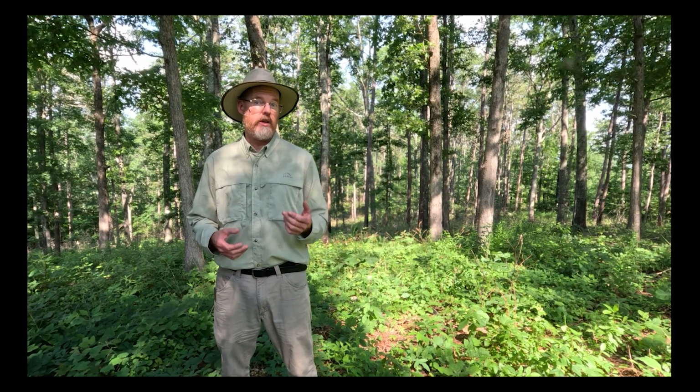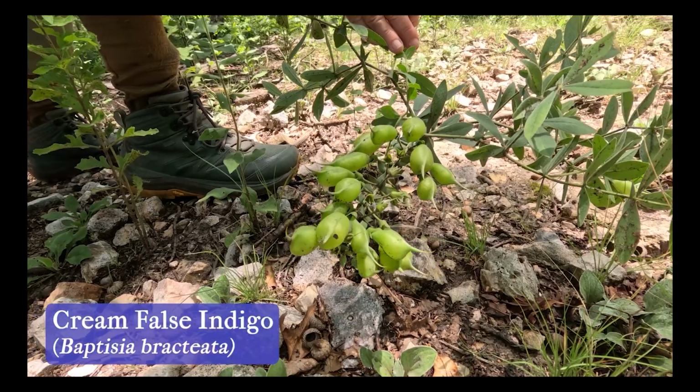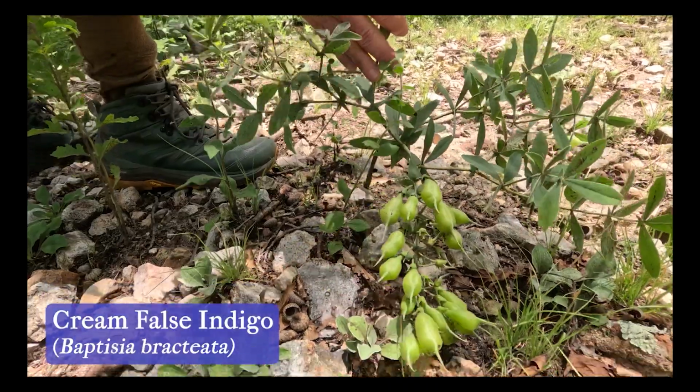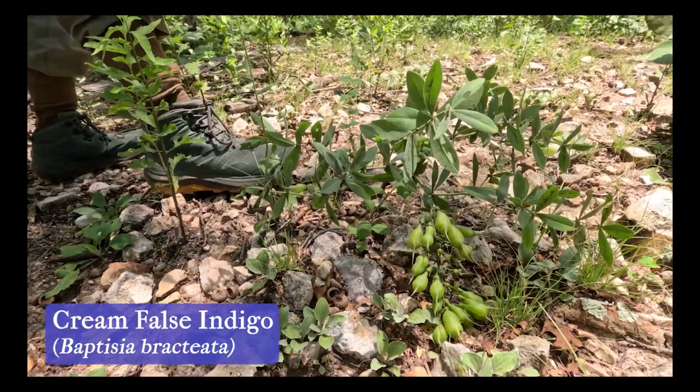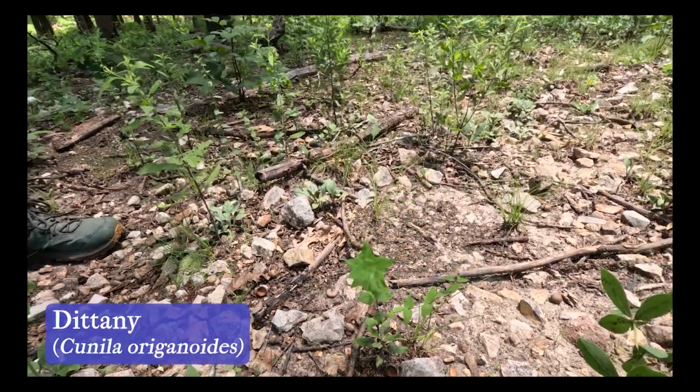When I walk through the woods of typical unmanaged Ozarks, I find a lot of these woodland plants that are just not blooming. They're hanging on in the shade, which is good in one sense. They're still here on the landscape. We have that biological diversity here, and all we need to do is manage it correctly. And so we're not planting anything. It's all here.